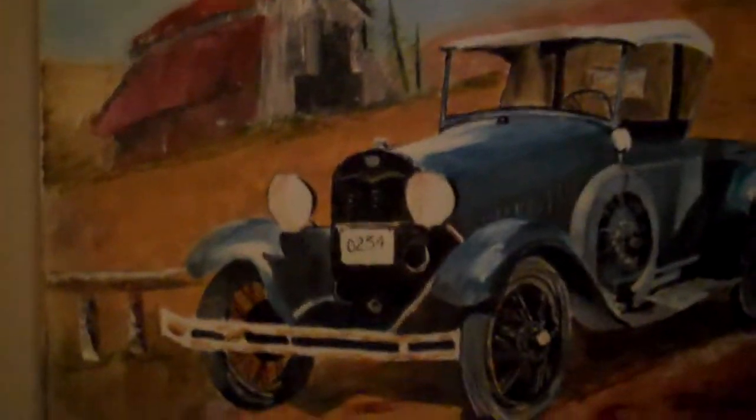Here's some more of my pop's paintings. Look at that wash. That's awesome. Gonna try not to mess nothing up. Squeeze on around here. There's a Model A he did. Cowboy. Like I said, that's all him. He did different styles.